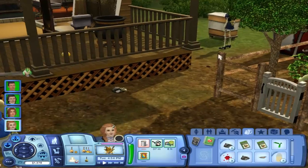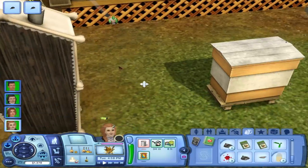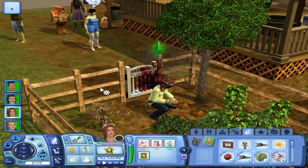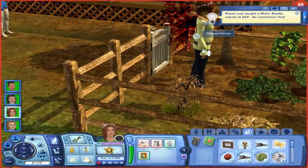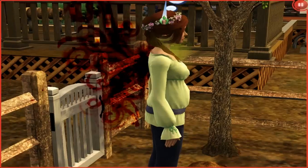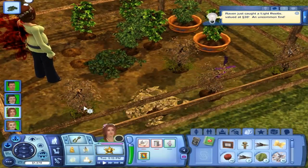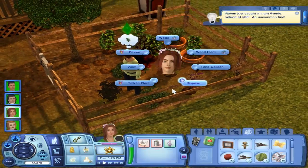Oh, there's like rats and stuff out here. Ew. Oh no, these are beetles. Try to catch some beetles and stuff. Odessa's planting stuff and being cute. And then her belly looks like it's getting big. Her belly's getting big. Look at this, guys. A supernatural pregnancy. How cute. She's just tending to her garden.